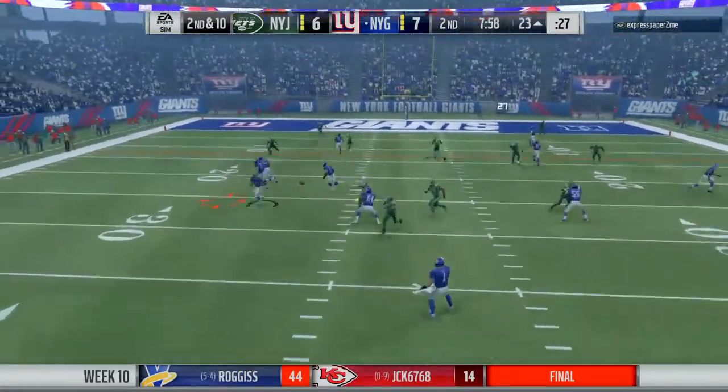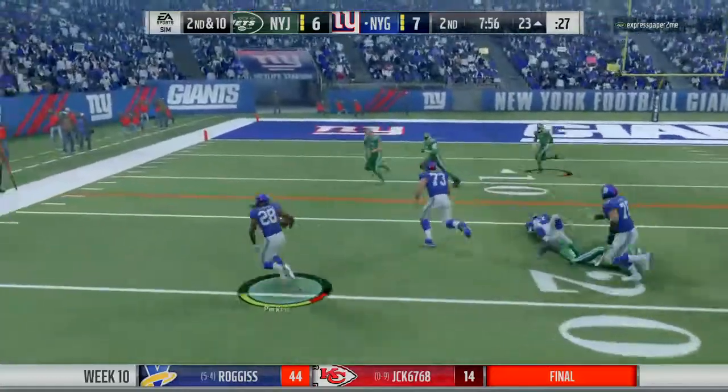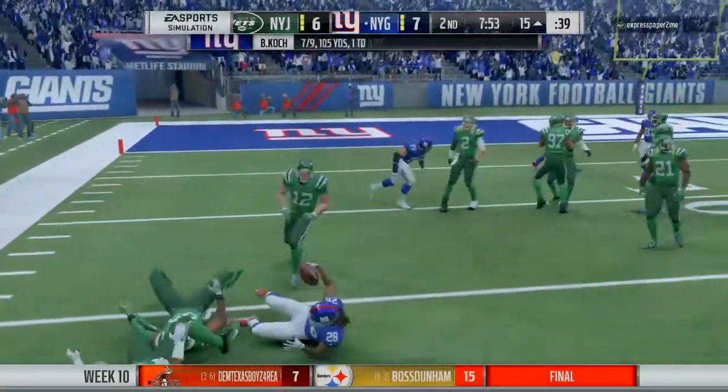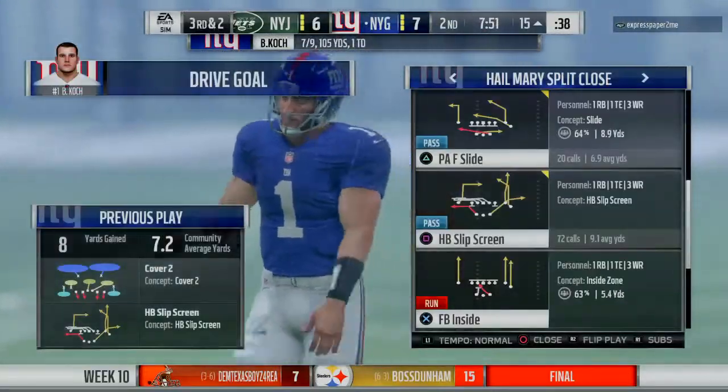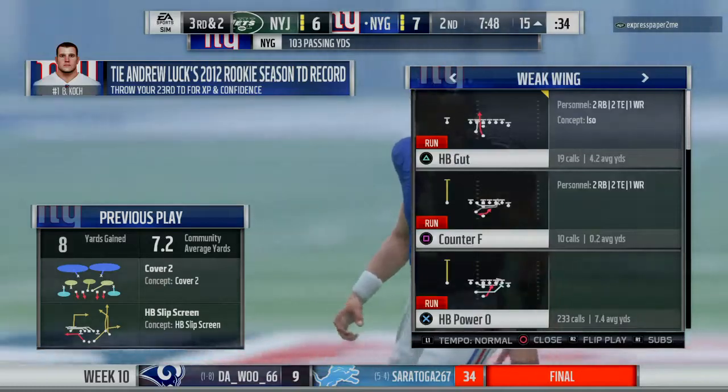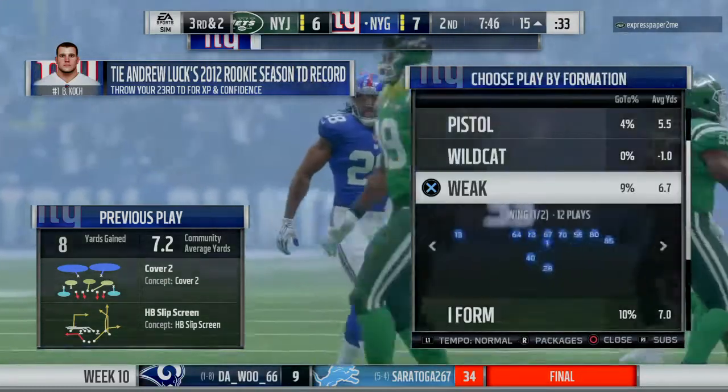To throw on 2nd down. Cook. Oh, it's a screen pass. That's complete. He takes this to the 15. A flashy juke. That got him a couple extra yards. It'll be a pickup of 8 on the screen, and it sets up a 3rd down.